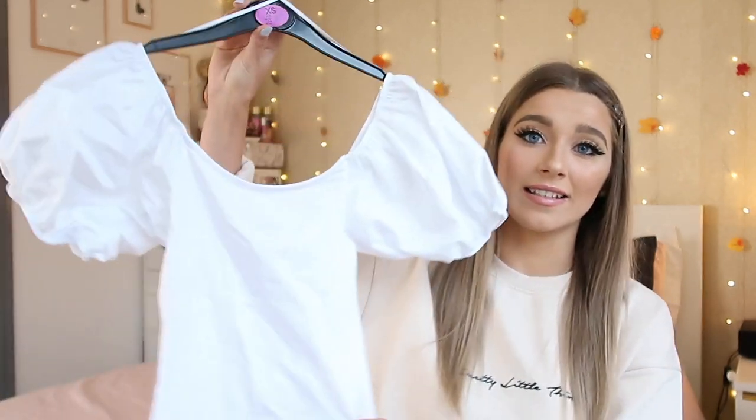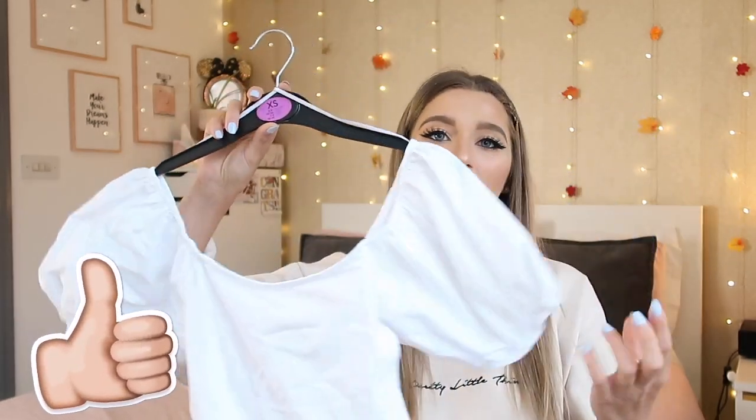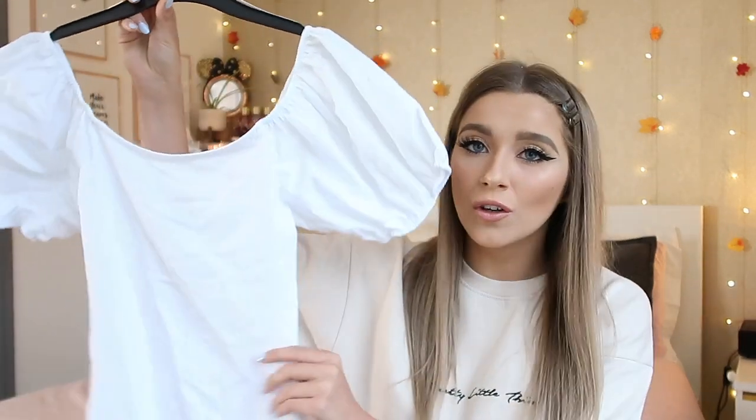This one is a little bit creased, but how gorgeous is this bodysuit? Oh my goodness, I love it. Look at the puffy sleeves. Yeah, I absolutely adore this. I thought this with a pair of denim shorts on a nice summer's day would just look so nice.